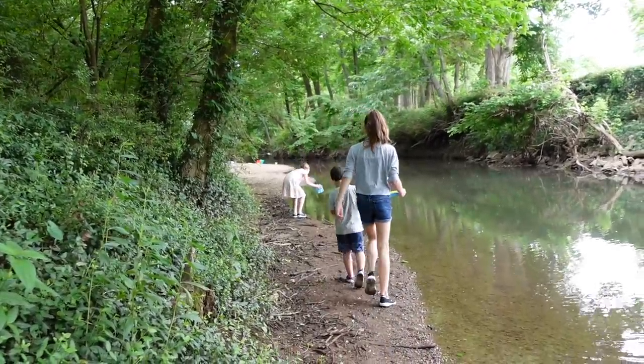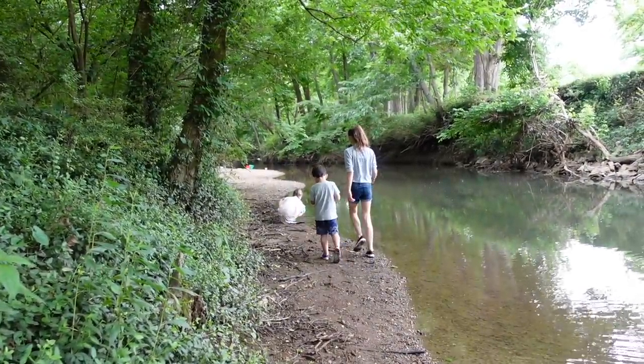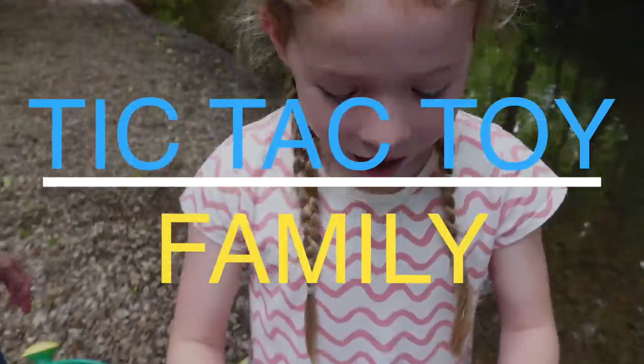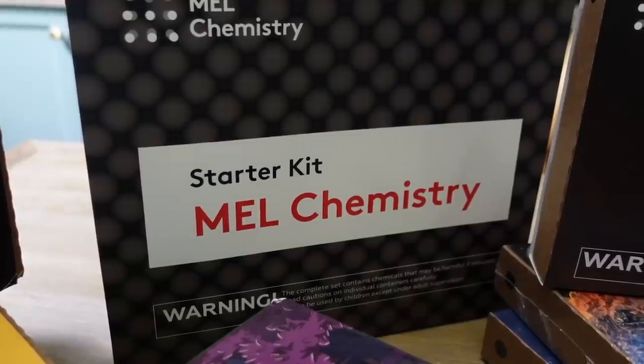Sometimes I get in my head that learning has to look so structured, but I forget just how much kids learn just by being outside in nature. A gecko, it's alive! A gecko, what?